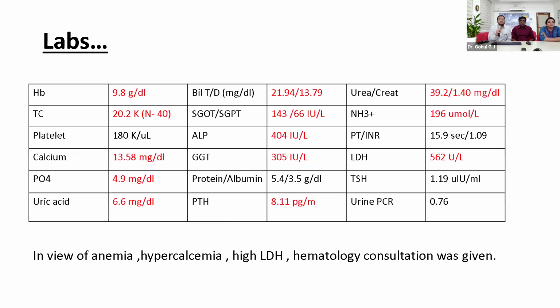At Amrita Hospital, his labs showed anemia. HB was 9.8 gram per deciliter. Total count was 20,200. Neutrophils were 40%. LFT showed total bilirubin 21.94 and direct 13.79. SGOT was 143 and SGPT was 66 international units per liter. Alkaline phosphatase was 404. GGT was raised, 305. Urea was 39.2. Creatinine was high, 1.4. Ammonia was also high, 196. LDH was 562. Hypercalcemia was there, 13.58. Hyperphosphatemia 4.9 and hyperuricemia 6.6.